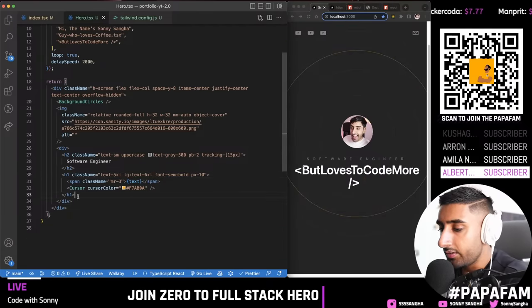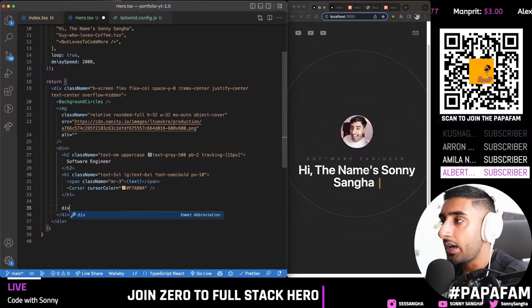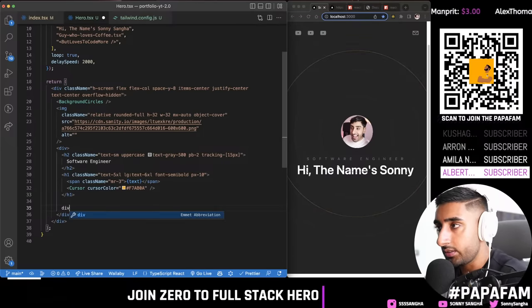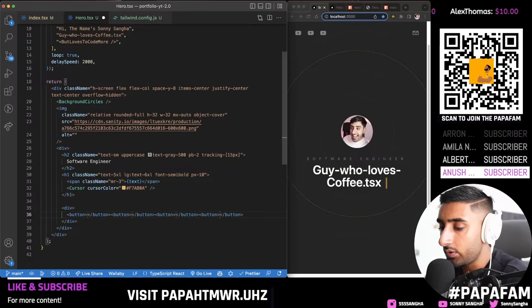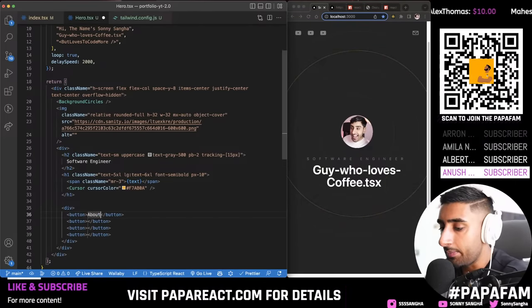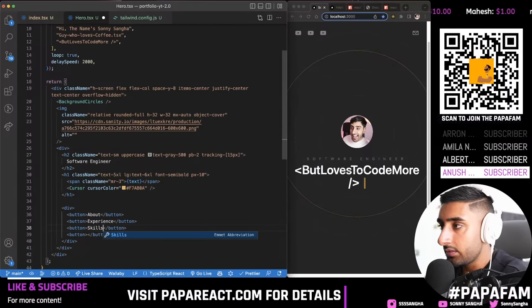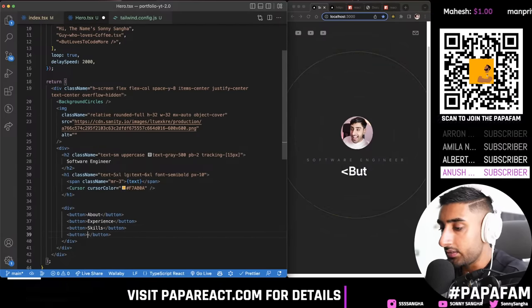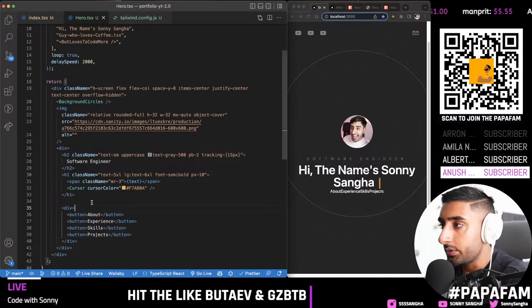Interesting, all right? So on H1, after that, I'm gonna have a div. Now in here, I'm gonna have about, experience, skills, and projects. All right, so these are gonna be 4 different buttons. We'll say button times by 4 and hit save. The first one's gonna be about. The second one is gonna be experience. The next one is going to be skills, and the next one is going to be projects. Okay, so there you go, about, skills, projects, and so forth.